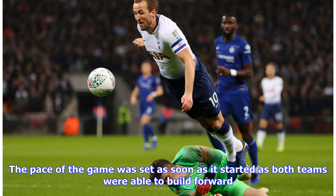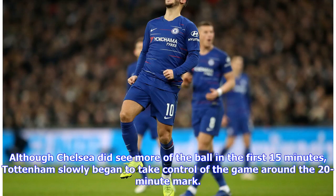The pace of the game was set as soon as it started, as both teams were able to build forward. Although Chelsea did see more of the ball in the first 15 minutes, Tottenham slowly began to take control of the game around the 20-minute mark.